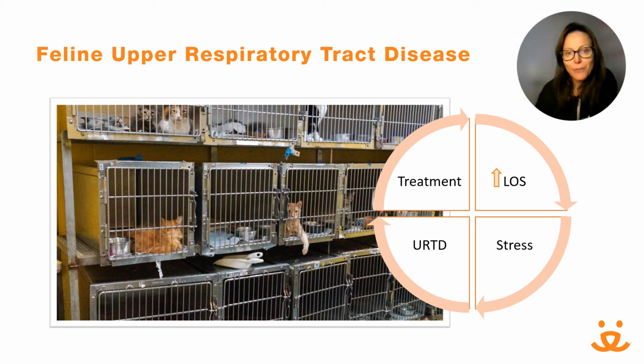Housing conditions contribute to stress, and stress leads to URI, which needs treatment, and treatment takes time and increases length of stay. What adds to stress adds to the chances of developing URI, and then needing more treatment that makes a longer length of stay. More stress, more disease, more treatment, and you set a vicious cycle. It is important to recognize when it's happening and to stop it as soon as possible by minimizing stress, proper sanitation protocols, biosecurity protocols, and even stopping intake when necessary. It is mandatory to reset the cycle to have a clean slate.